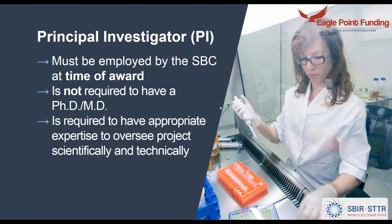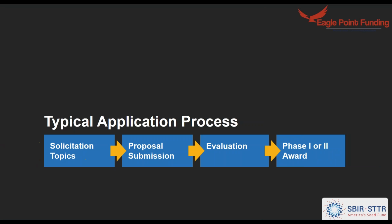What does it mean to be an investigator? We're talking about research and development grants. Well, you don't have to be a PhD or an MD. You have to have the requisite experience to have the expertise as well in order to oversee the project, both from a scientific as well as a technological and technical component. The typical process is pretty standard. There is a solicitation of different topics. You submit a proposal for that. It undergoes a series of evaluations by the agency and the principal officer charged to the particular grant. And then you receive either a phase 1 or phase 2 award, or, as Oriel mentioned before, the fast track.